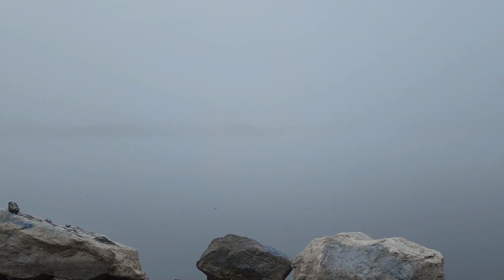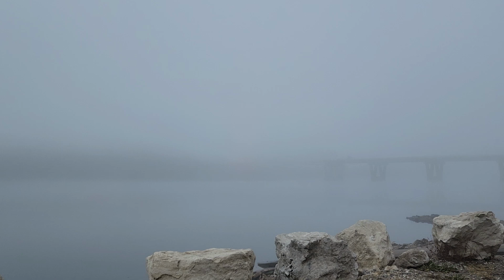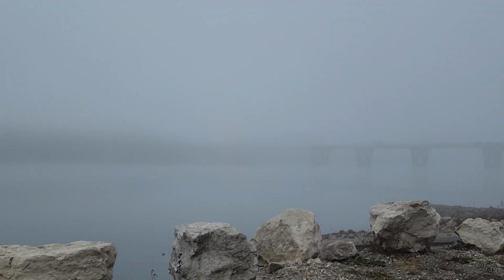Okay, now I'm going to flip this so you can see the Mississippi River. We are socked in fog like you would not believe. There's the bridge. You can barely see it. We were kind of wanting to see if there's any eagles out. We're going to go on over to Hannibal.